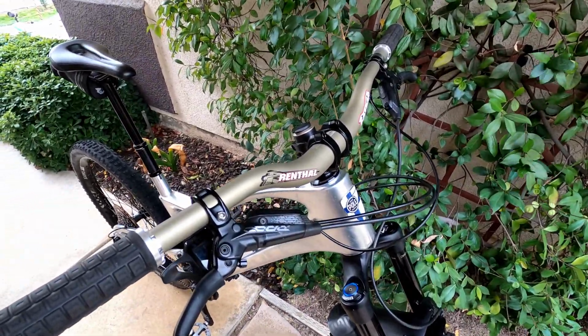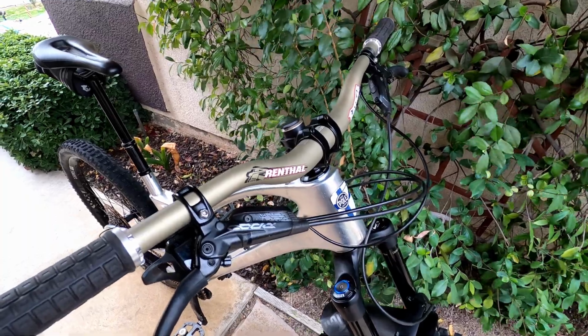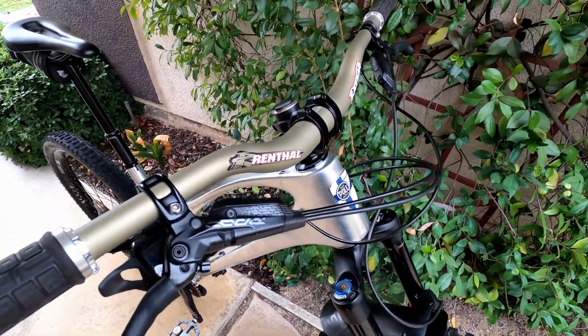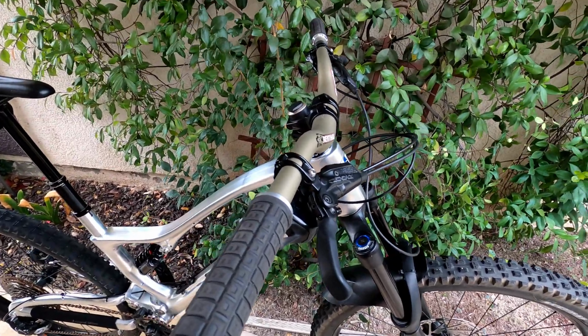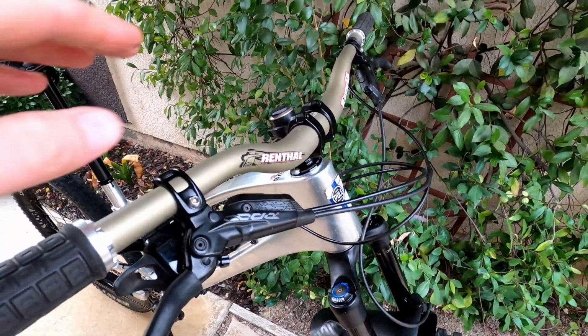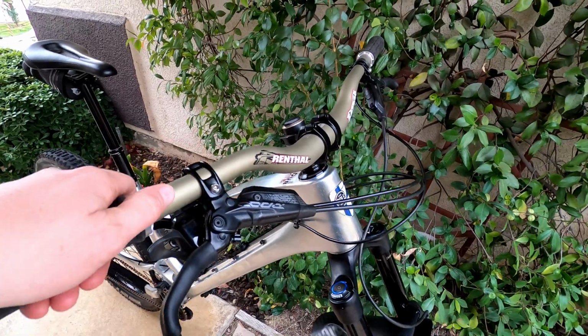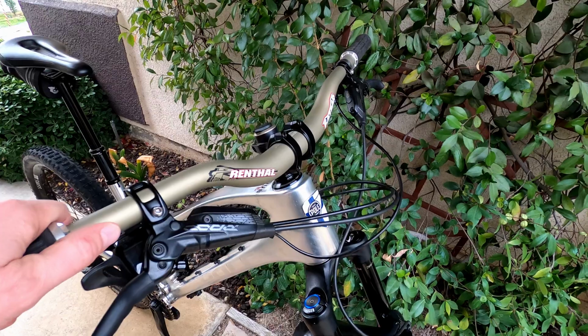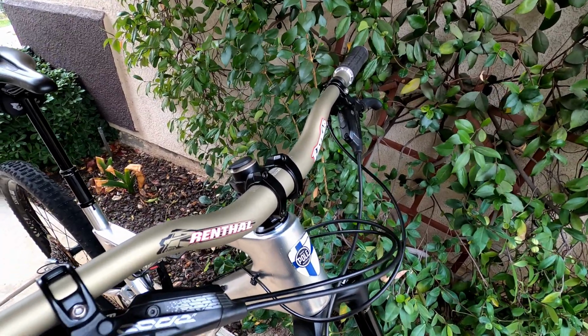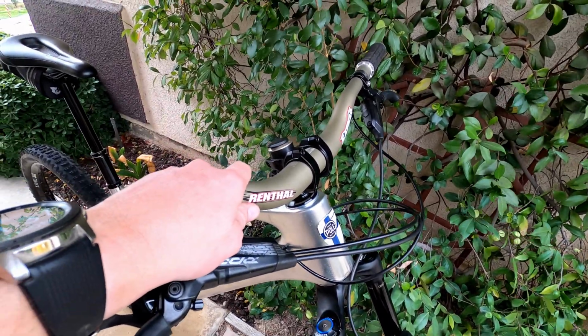I upgraded my handlebars from Race Face to a Renthal fat bar. I like the color scheme on it. I also wanted a high-rise bar. The handlebars that came on this were 20 millimeter. This is a 40 millimeter rise, and I really like it. I like the position it puts me in on the downhills, and these are great handlebars.